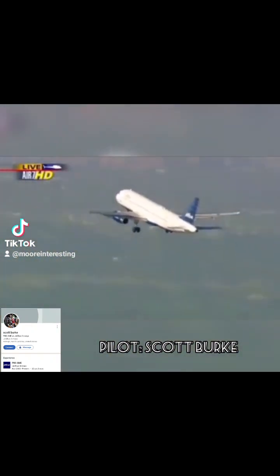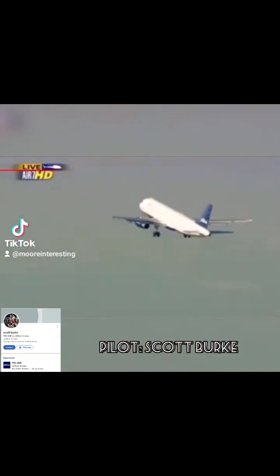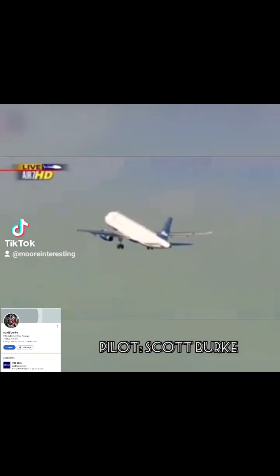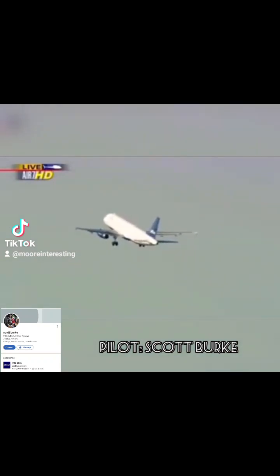It was found that the nose wheel was rotated 90 degrees to the left, perpendicular to the direction of the fuselage. Rather than land at Long Beach Airport, the pilot in command made the decision that the aircraft would land at Los Angeles International Airport, or LAX, in order to take advantage of its long, wide runways and modern safety equipment.